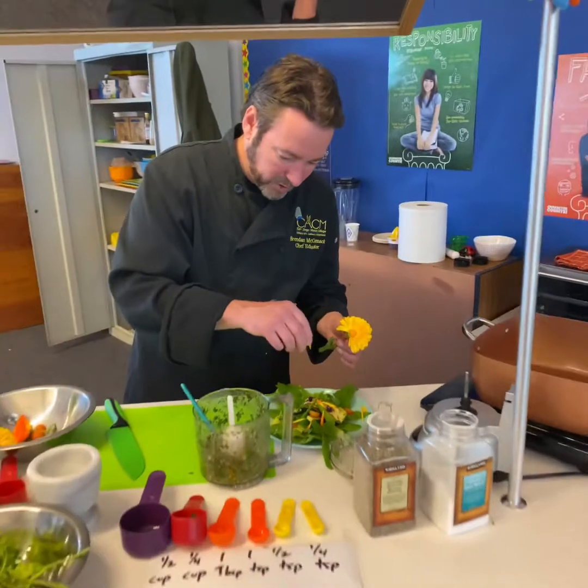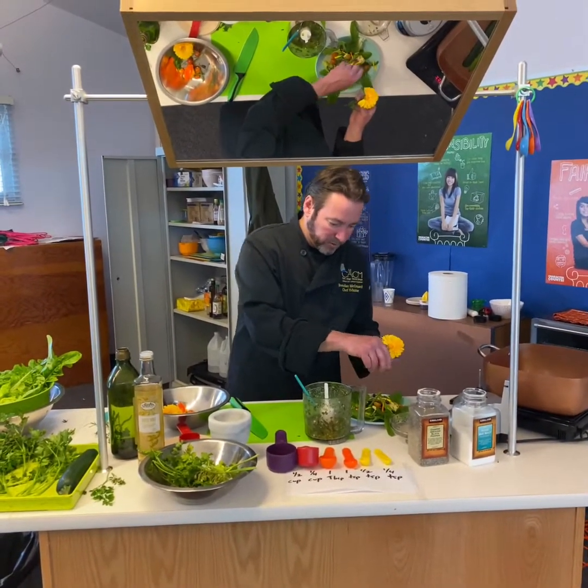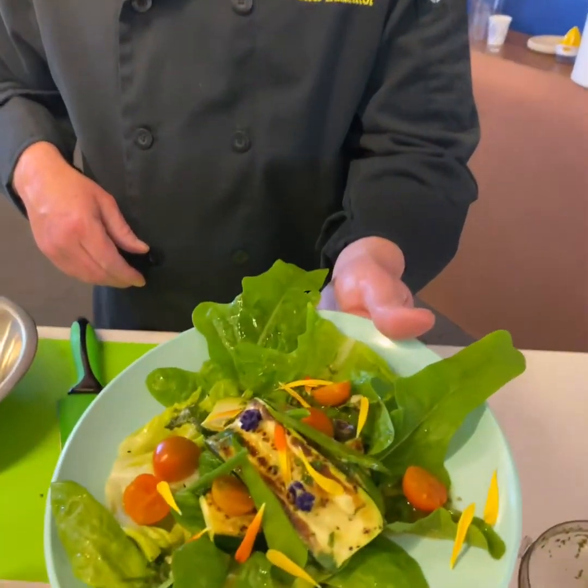Pan-seared zucchini with chimichurri, a colorful garden salad of emerald oak, and ready for lunch. Soon, guys. Soon we'll be doing this together.